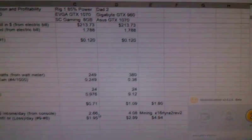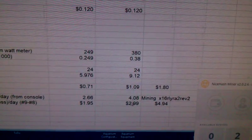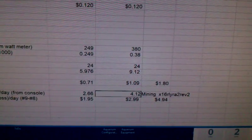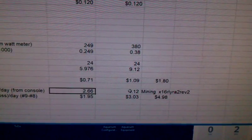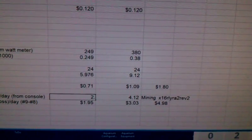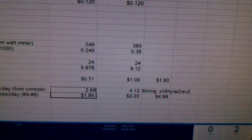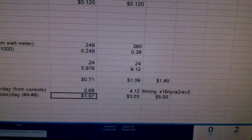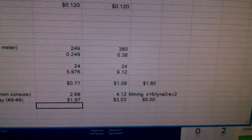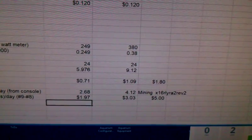So I plugged the numbers in here in my profitability calculator. 412, 268. And this takes into account my most recent cost per kilowatt. Oops. There we go. So we can see, oh, it's really nice. $5 a day after electric costs.